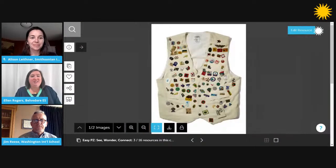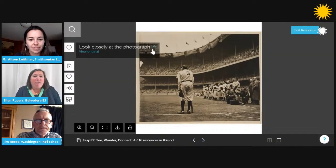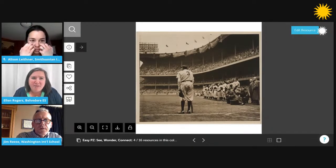So now that we've looked at this artifact, we're actually going to move on to another artifact, and we're going to take another slow look. We're going to take in the image overall first. So when we look at it without zooming in, we're taking in the foreground and the background at the same time, making sure our eyes glance over from left to right.